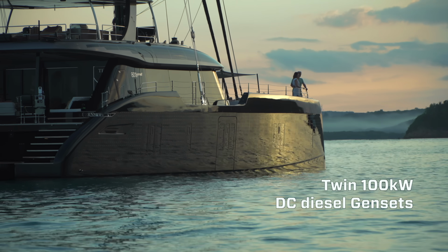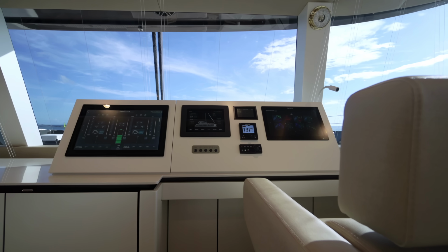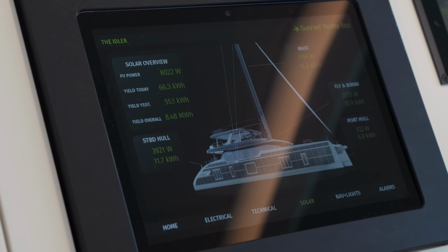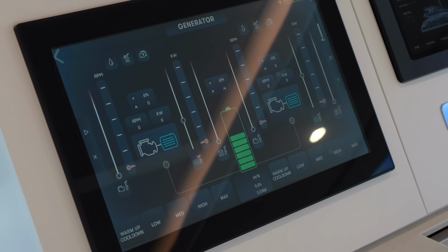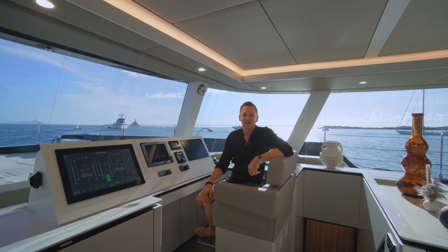Twin 100 kilowatt DC diesel gensets for when the sun doesn't shine and the wind doesn't blow. All this together helps us achieve the impressive target of full 24/7 silent running mode, which was the foundation of this entire project. This all sounds high-tech and complicated, but the intuitive Sunreef control system makes it all a breeze to run and manage. Okay, let's show you down to the cabins.